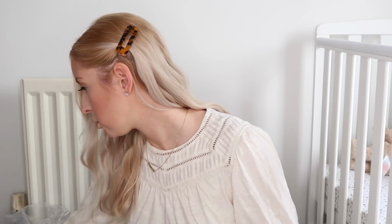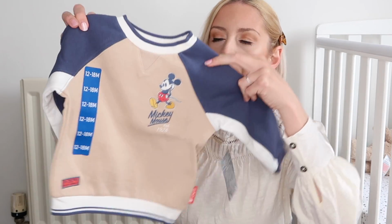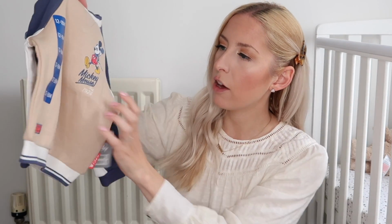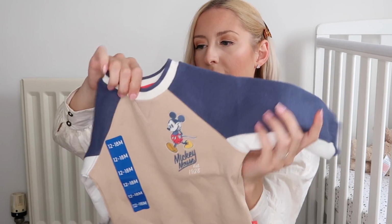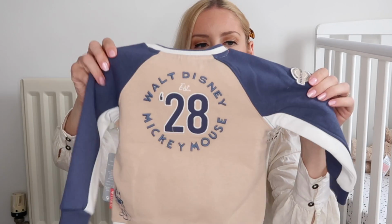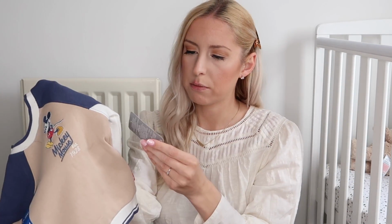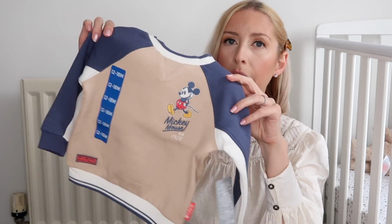Then I think there's just three more things, and these are things that my mum actually got for Jessie as a little treat. So she got him a couple of clothing items. So the first one is this jumper, and these are all in a 12 to 18 month size. So it's this beige and navy blue jumper with Mickey on the front. And it's like a varsity style, and then it's got some detailing on the back and on the sleeves. And originally this one was £13.